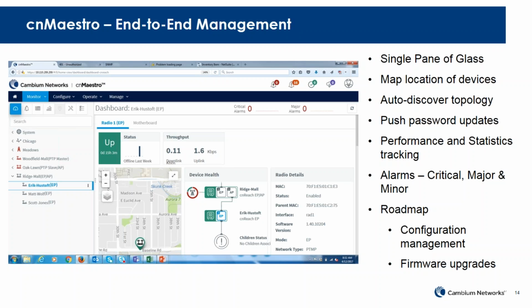While those topologies are fairly complex with CNReach, the CN Maestro application discovers that automatically. So you can see here I've got a dual radio that has an endpoint on one radio and an access point on the other radio. So it's a dual module. You can see it's depicted in the picture there.